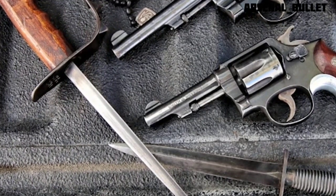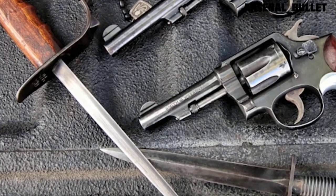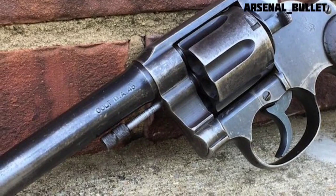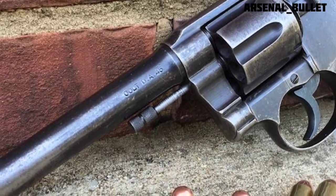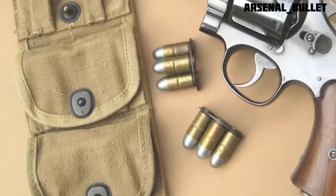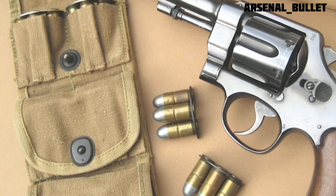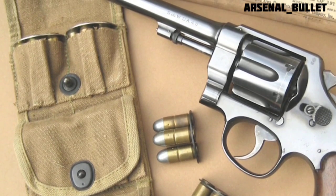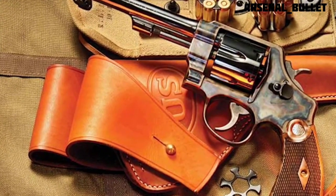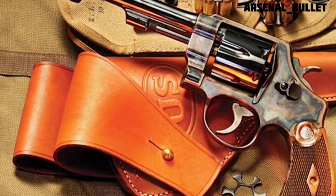Now, let's rewind the clock to World War I. The United States found itself facing a perilous shortage of 1911 .45 automatic pistols as the conflict unfolded. The sheer magnitude of arming a million-man army made it impossible for Colt and its subcontractors to ramp up production sufficiently. Coincidentally, both Smith & Wesson and Colt were actively manufacturing large-frame revolvers chambered in the .455 Webley cartridge to supply the British forces. Adapting these revolvers for the .45 ACP cartridge became a logical solution.